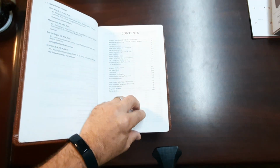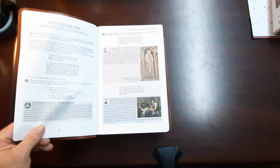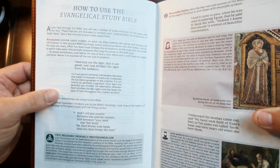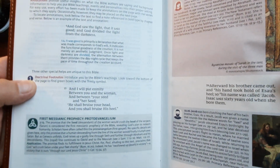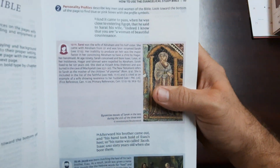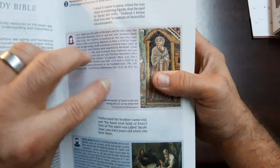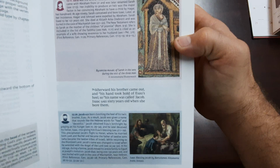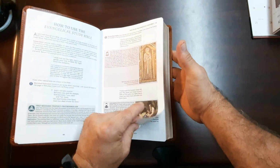Now, this one is just loaded with stuff. I want to go ahead and get through this. You have your books, the Old and New Testament, special abbreviations, and then this is how to use the Evangelical Study Bible. Now, there's several things. Obviously, it gives you notes on your annotation, but it also has doctrinal footnotes, okay? And those are going to be in a green type-faced box. Then you're going to have personality profiles, and those are going to be either in a maroon or burgundy looking box and a bluish box, okay? I'm assuming the burgundy is for women and the blue is for men, okay?